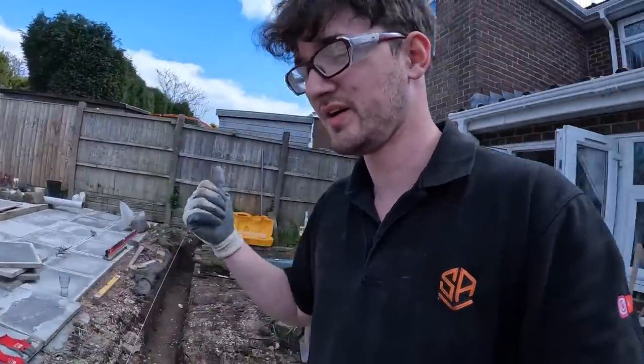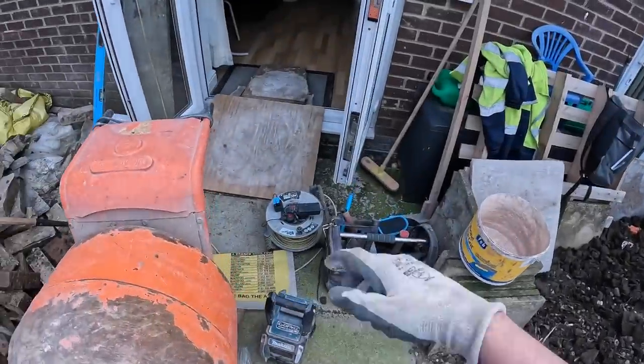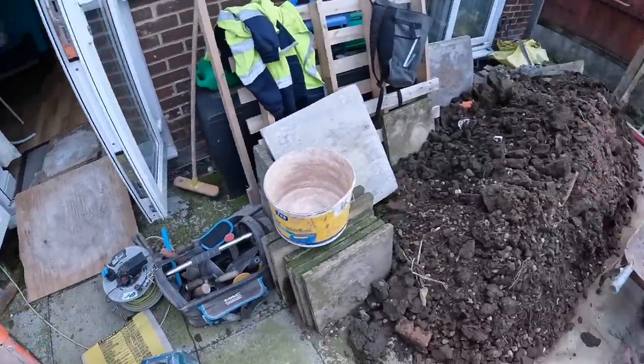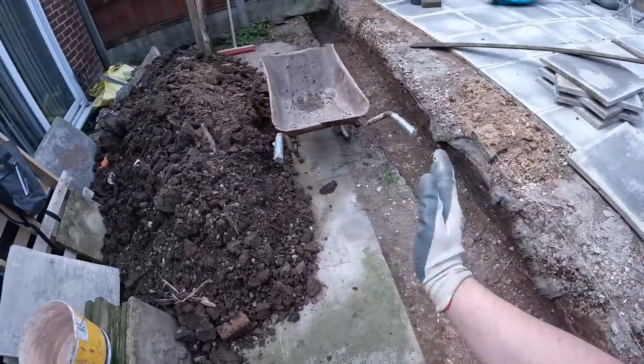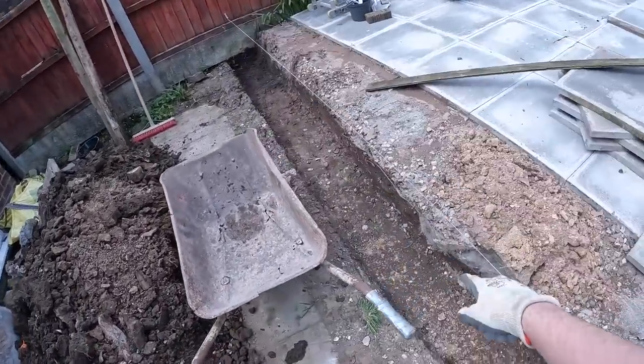Right, it is after lunch and I'm back. Dad's just gone to get the stone because we forgot to take the mixer out, of course. So he dropped me off, we've unloaded the mixer, so we've got room for the stone now. And yeah, so I've just been getting everything as prepped as I can. Got some ramp systems just to get the barrows in and out easy enough. I've tried to move some of this back a bit just so we can get the mixer around and get the concrete dumped in there.